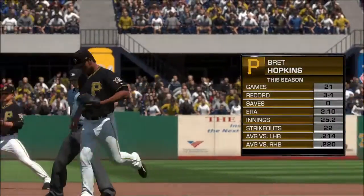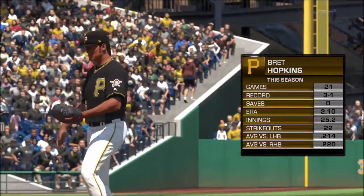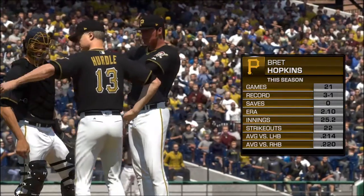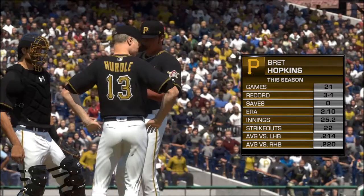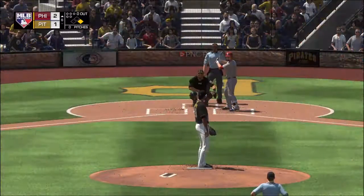Brett Hopkins enters the ball game to replace the starter, and some may feel he was pulled a bit prematurely. Yeah, and I'm sure the lefty wants to stay out there too. But this is one of those situations where the manager felt it was time to start playing the matchup game. With the right-handed batter up next, they're hoping this right-handed pitcher gives them a better chance to get an out.